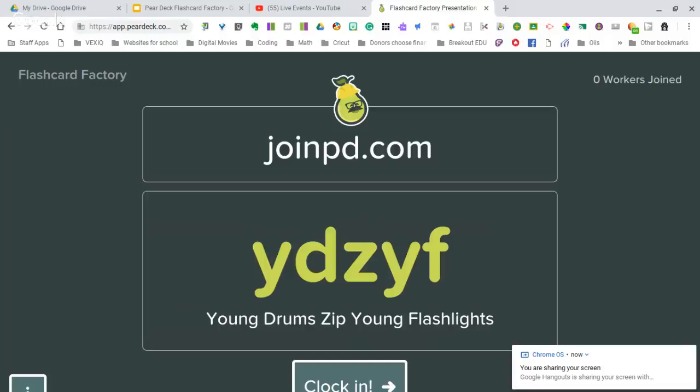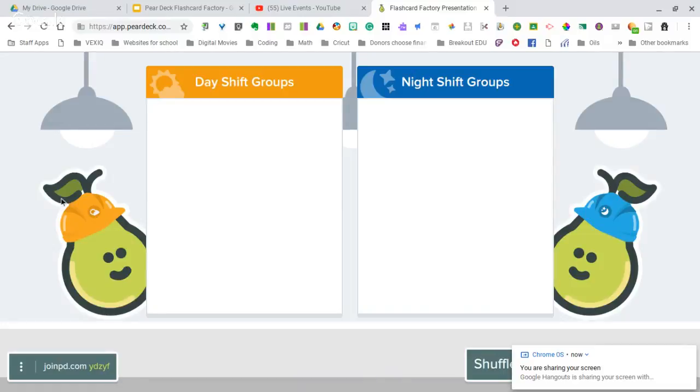But then they just put in their name and their number, the code that they have here. And once you do, it will populate the students and put them into two shifts. It puts them in a day shift group and a night shift group, and that just teams them up, so they're kind of going against each other. It kind of makes it a game, because they're competing to see which group can get the most flashcards correct.